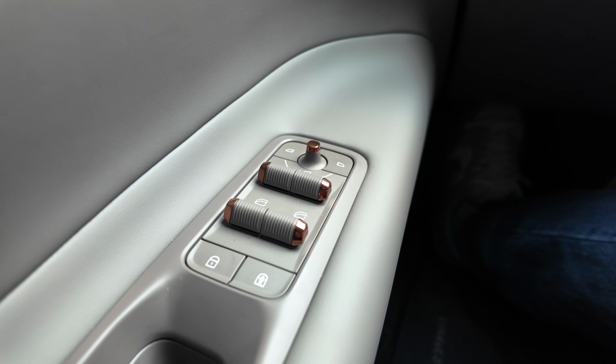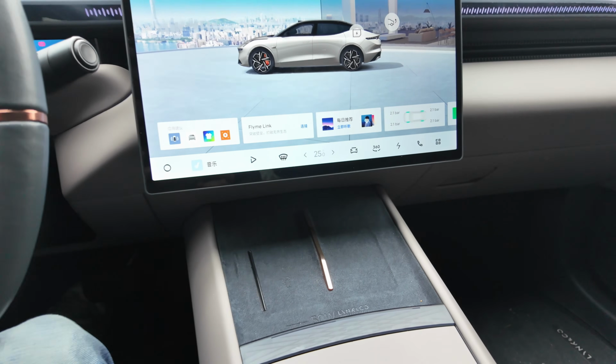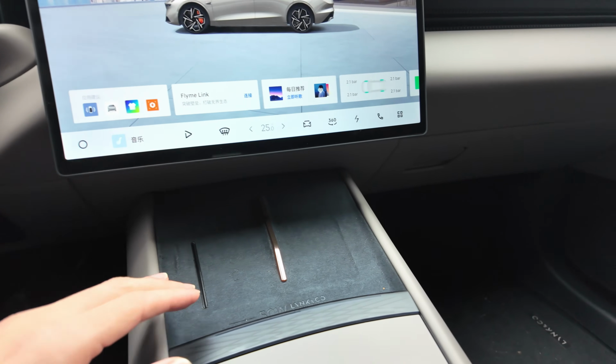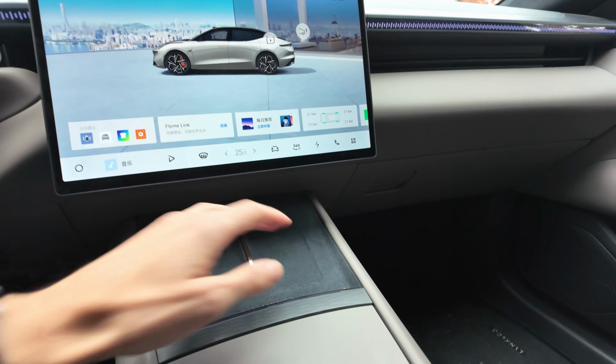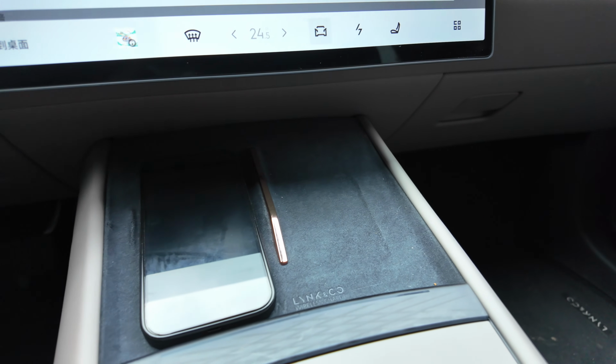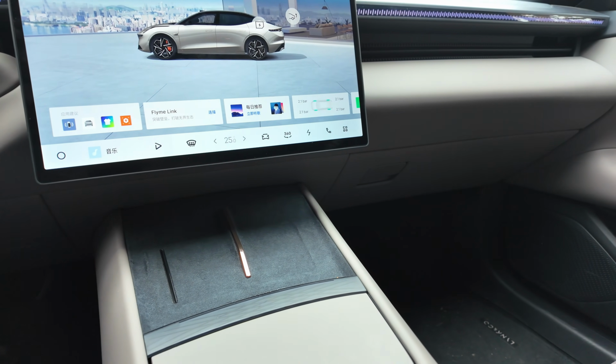And it feels a little bit cheap, but fortunately, I think it's still great for the price point of this car. So another thing I really like about this car is that it has lots of places to charge your phone or whatever else you need to charge. So here we have 2 wireless 50 watts of high-speed charging pads, which is great. So both you and your passenger don't need to argue about whose phone is charging.